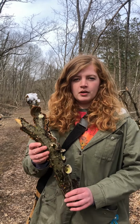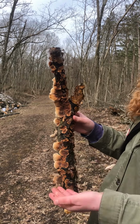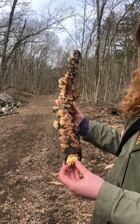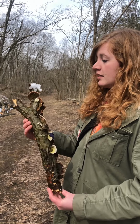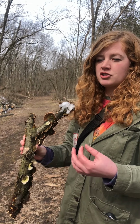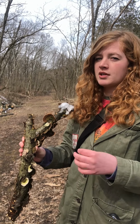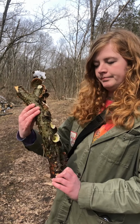So this is actually a crust fungus that grows along the sides or along the bark, tree root, stick, whatever you're looking at. And turkey tail grows the exact same way. It has a very similar top pattern, but the underside is going to actually have those pores. So these are not edible. They're not going to kill you, but they're not that prized turkey tail that people look for.